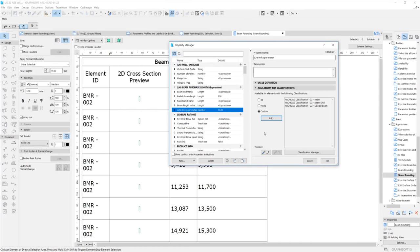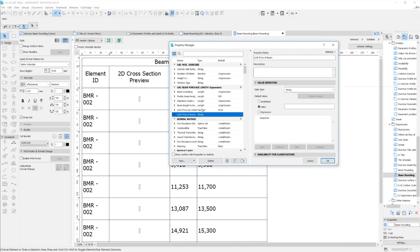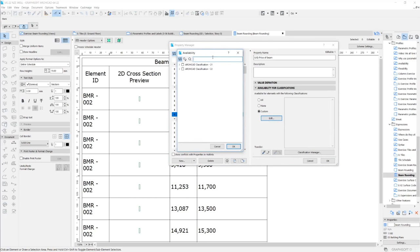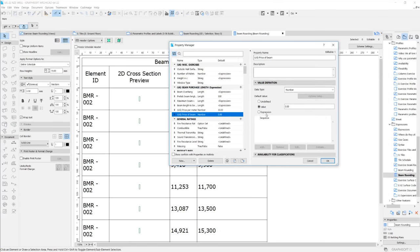And now let's add a second property. So click the plus, and the second property will be open brackets UG close brackets price of beam. Click OK. Now the data type will be a number. Let's change the availability for classifications first. Let's click in custom, edit, and type beam. And again, let's check all these boxes. And to finish this, let's add an expression.